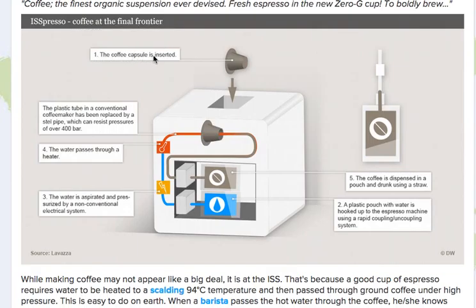1. The coffee capsule is inserted. The plastic cup in the conventional coffee maker has been replaced by a steel pipe which can resist pressures of over 400 bar. Number 2. A plastic pouch with water is hooked up to the espresso machine using a rapid coupling-uncoupling system. Number 3. The water is aspirated and pressurized by a non-conventional electrical system. Number 4. The water passes through a heater. And finally, number 5. The coffee is dispensed in a pouch and drunk using a straw.